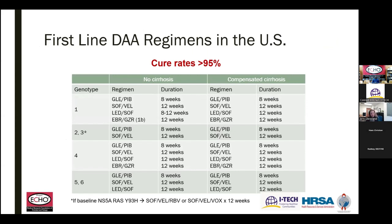Luckily, you do not need to memorize this table. I'll just highlight that, again, these medications are highly effective with cure rates exceeding 95%.